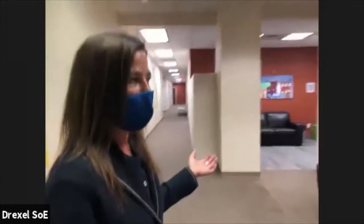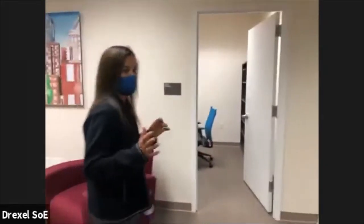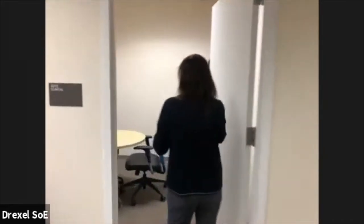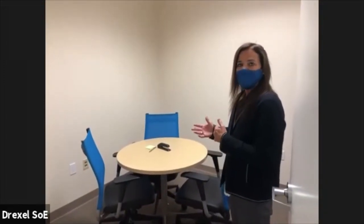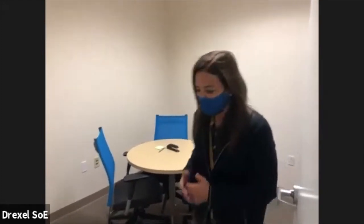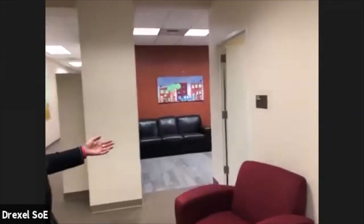The other thing that we have over here is we have clinical labs for testing children with autism. So we have 2 clinics. Here's one of the clinics. The other one looks the same way. It's just a little room where there's one-on-one testing with the child and the professional faculty member who's doing the testing. So that's one. There's another clinical lab here.